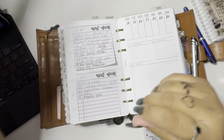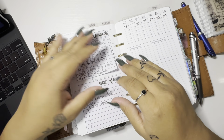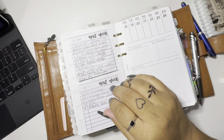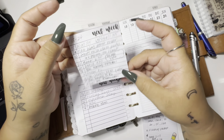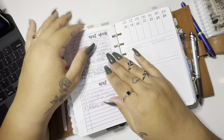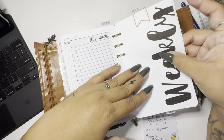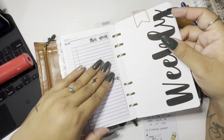Yeah. And so then it took me a second to figure out how I was going to do this, because I'm not used to this insert and the little bitty spaces on the top. I was trying to figure it out. But so I made these little sticky notes. It says this week and next week. And they have been very helpful.